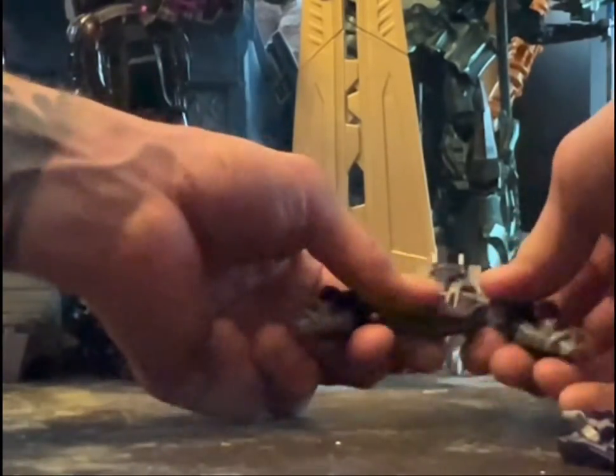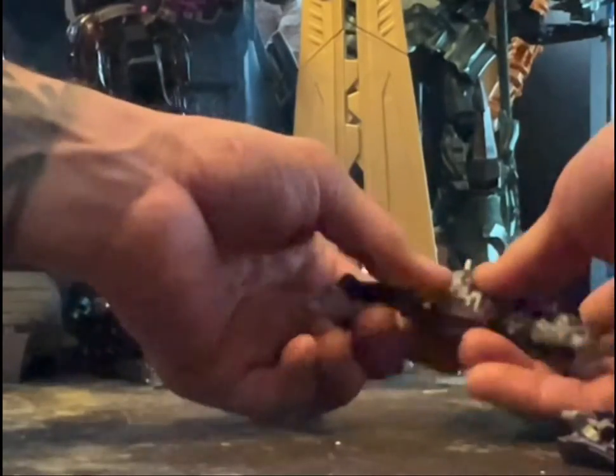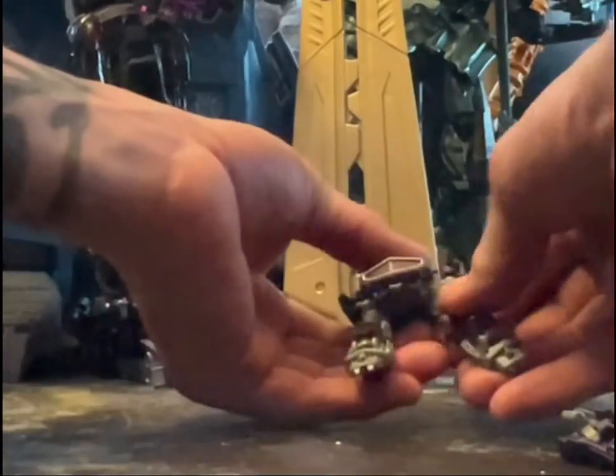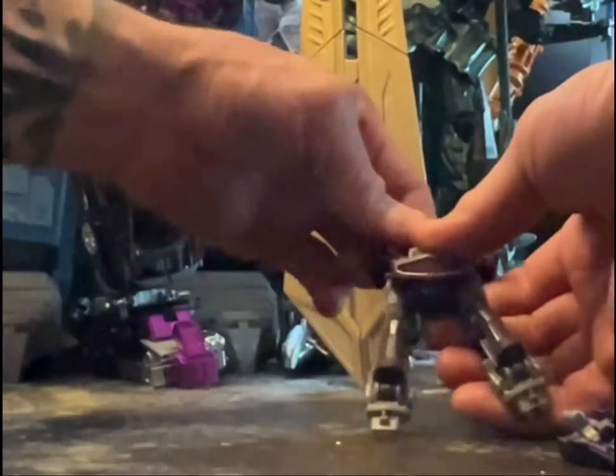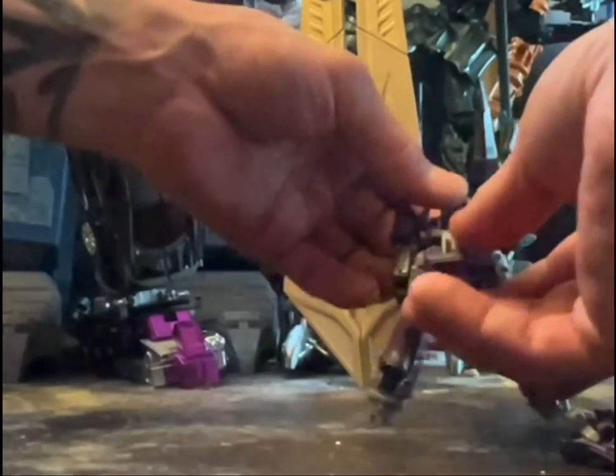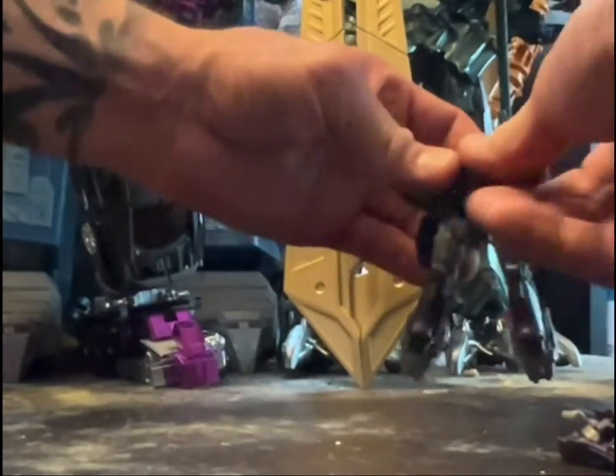Disconnect the leg. Bring the chest piece out and up. Leg comes down. Head part bends up. Boom. Chest piece comes up and down.